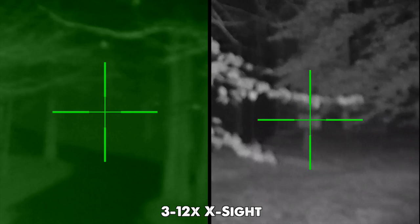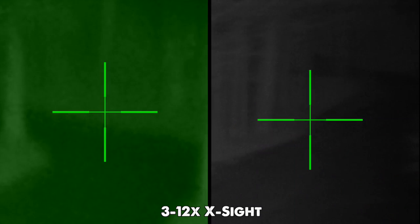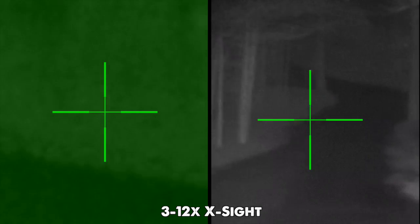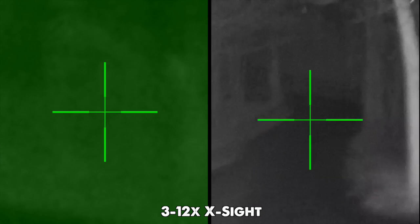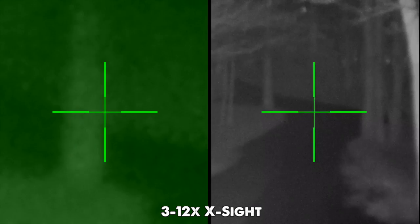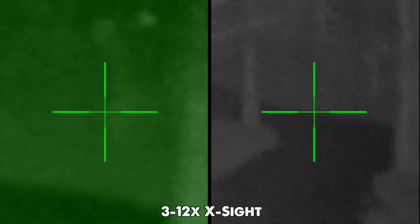For this reason, I recommend using these 2 scopes at their lowest power setting at night, limiting your hunting range to that in which you feel comfortable with your marksmanship. That should be the driving factor in your choice between a 3 to 12 power and the 5 to 18 power X-Sight. Knowing that, let's see if we can push the practical limits of the X-Sight as the sun goes down.